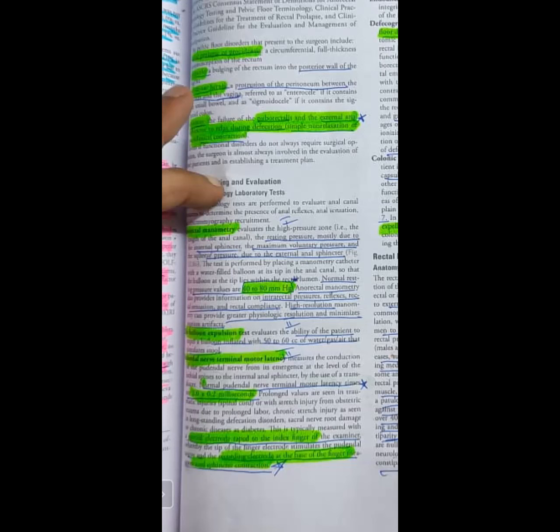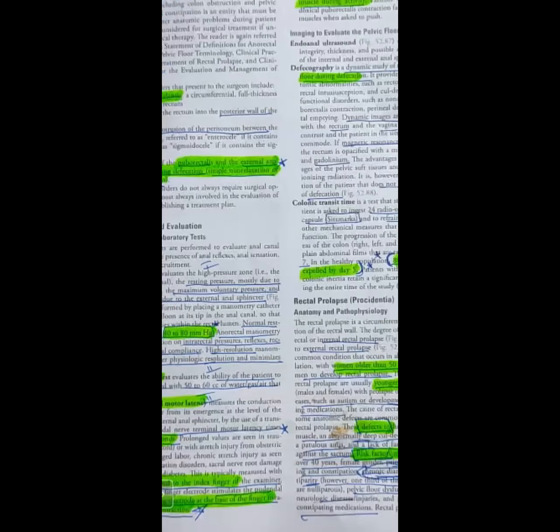In this, what we do is we attach this device to the index finger. A special electrode will be taped to the index finger, whereas the recording electrode will be placed at the base of the finger. Next is electromyography. Electromyography depends on the basal electrical activity from the external sphincter and the puborectalis muscle. Next, imaging. First one is endoanal ultrasound.